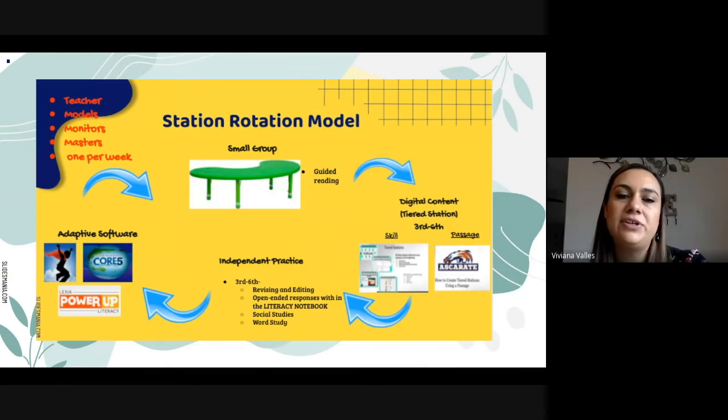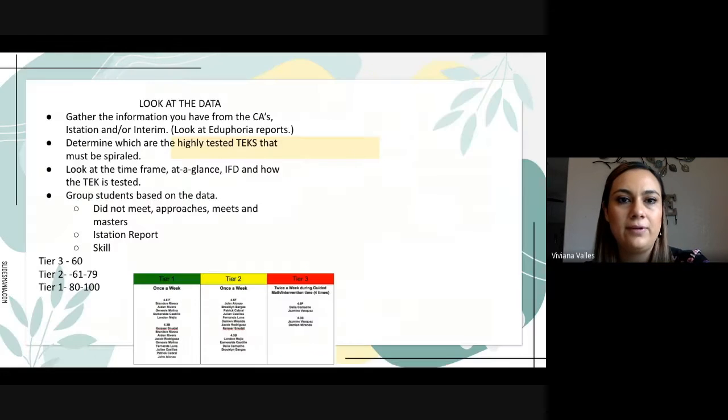For reading, it's very similar to math. We have our guided reading, our small group. Then we have our digital content, which are tiered stations. Our independent practice could be our revising and editing, the open-ended responses in our literacy notebook, social studies, word study, and then our adaptive software, which could be iStation, or if you have sixth grade, the Lexia Power Up, and then Lexia Core 5.